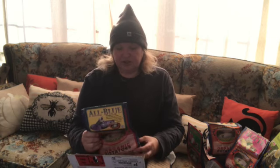So in about a week or so, we're going to cut these potatoes up and get them ready for planting right after Valentine's Day. It's good to be back and doing some things in the garden.